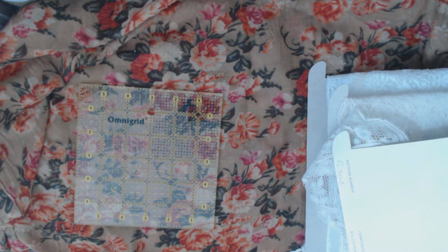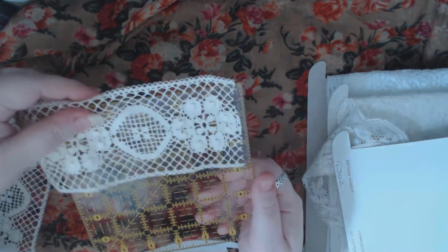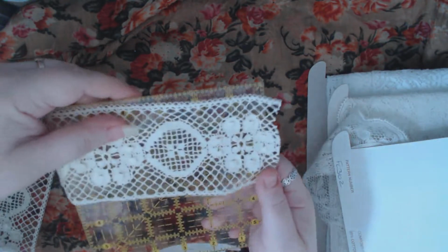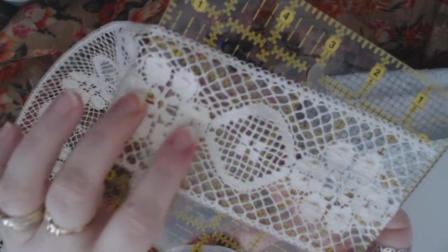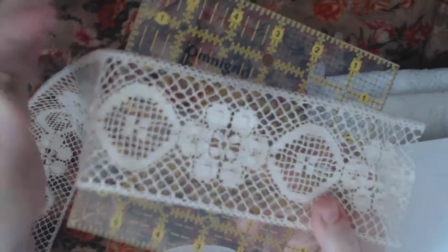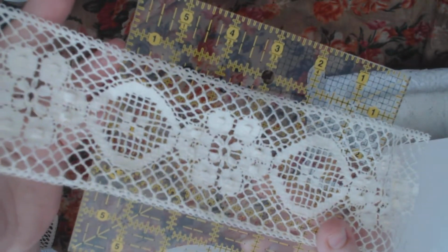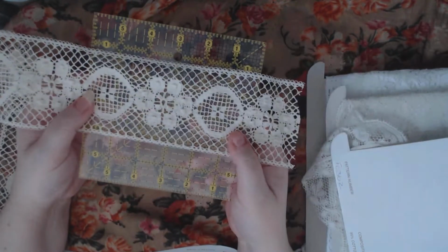And then last but not least, another of my favorites. And this one I sold out of before, so I've restocked it again. This is 3 inches wide. And again, you can see the quality in this trim. You can see it's got a bit of dimension on it. Again, it's so soft. It's just beautiful lace. It really is. So those are the new laces and trims that I have in my Etsy.